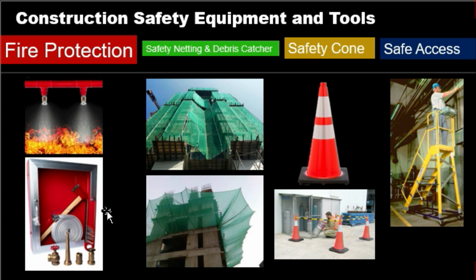Here are some construction safety equipment and tools that we can consider and use, such as fire protection, safety netting and debris catcher, safety cone, and safe access equipment.